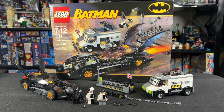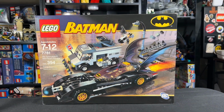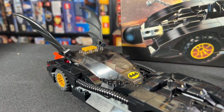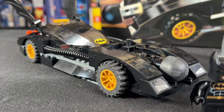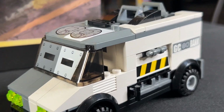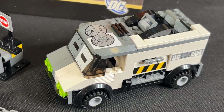Hey guys, today we're traveling back to 2006, the original wave of Batman sets. This is the Batmobile Two-Face's Escape. This had 386 pieces, 3 minifigs, and retailed for $30 back in the day, but with inflation, that's more like $45 in today's money. Now, if you want to get this set even used, they start around $200, which is pretty wild, but with all that in mind, let's get into the review and check out this nostalgic set.